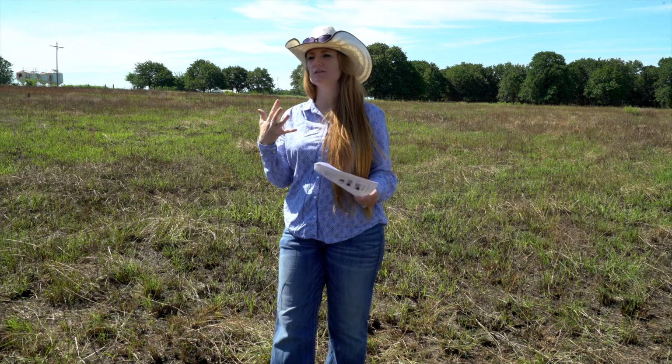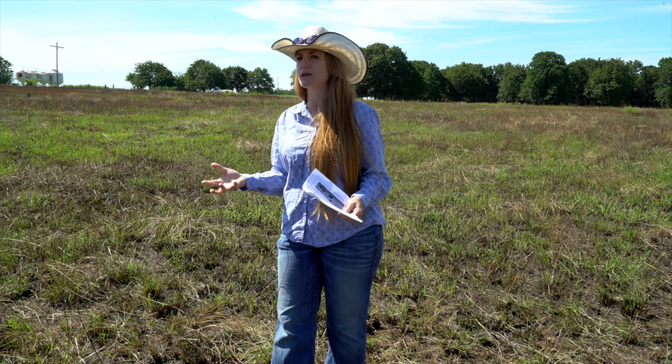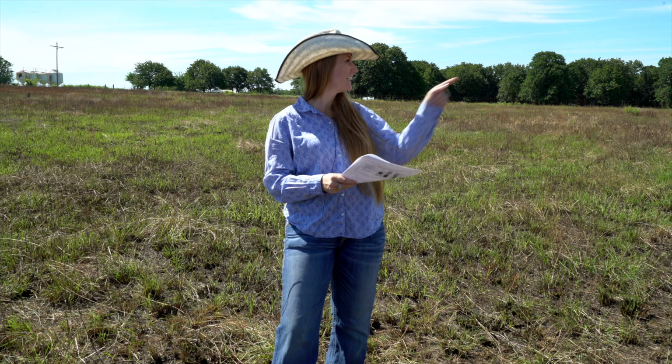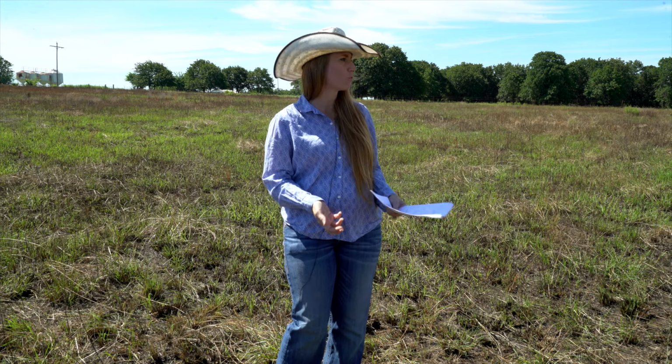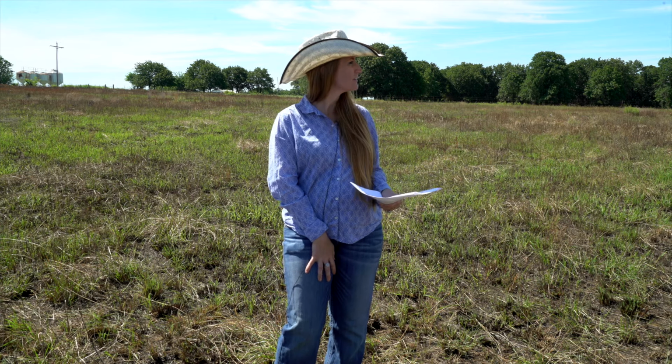Who in here is trying to do prescribed burning as well as graze cattle on the same pasture in the same year? You are? You got a hand here? So how do you change your grazing management to make sure that you have both fuel and forage? I'm learning. You're learning?